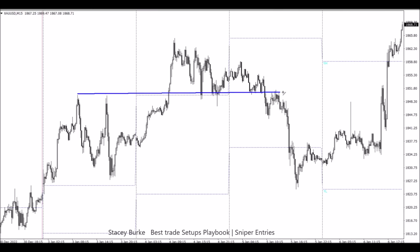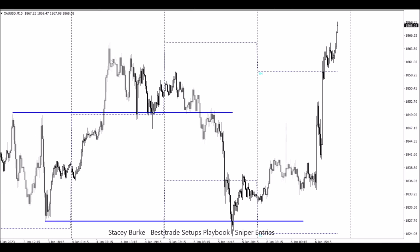We had our opening range on Tuesday. We had that market breakout on Wednesday. And then we had the breakdown on Thursday. So we had our opening range, high low of the week, initial balance, Tuesday, Wednesday. No trading on Monday for gold. But we had our high low. We had the breakout that failed.